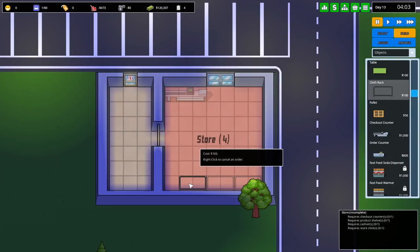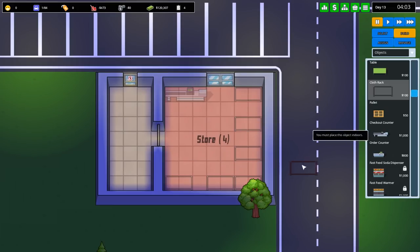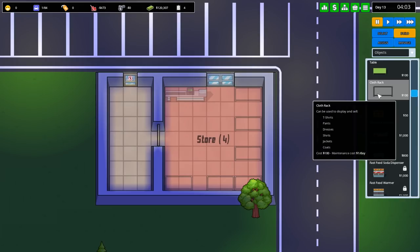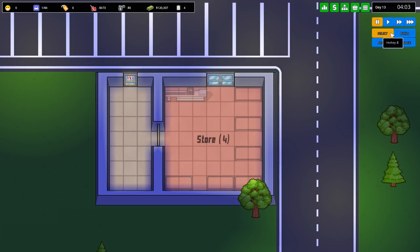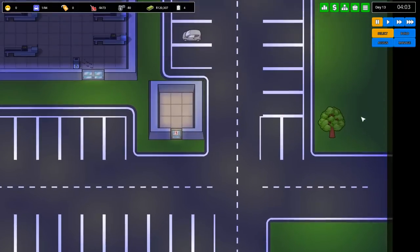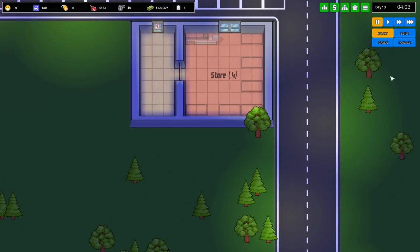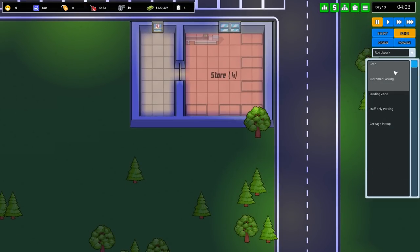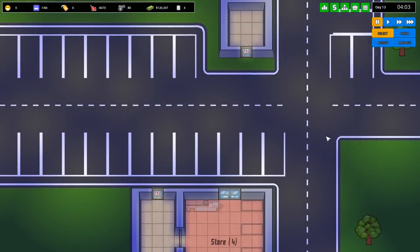Let's go ahead and put some along this back wall, and I don't want to go too crazy with the clothing racks because we only have, what, six things that we can get? Yeah, that's six. Okay, cool. So that'll get taken care of. There should be a loading area over here, so I think I might actually do this road loading zone. Let's get a loading zone over there.